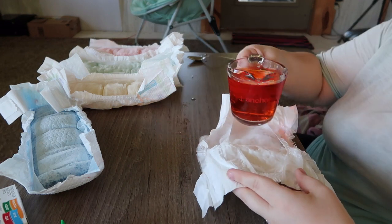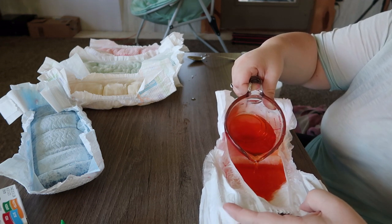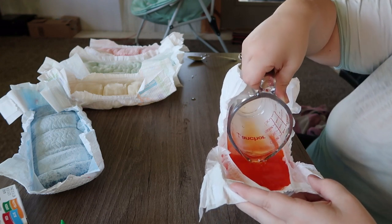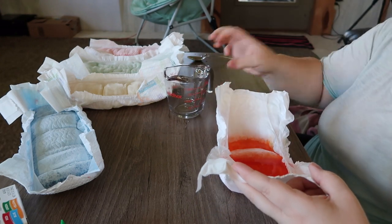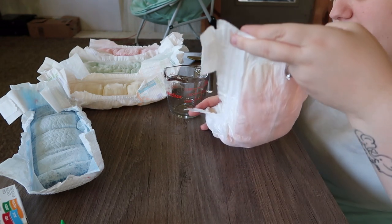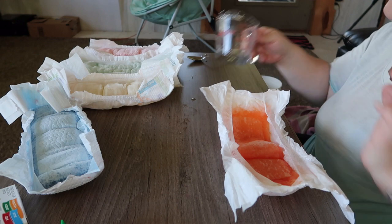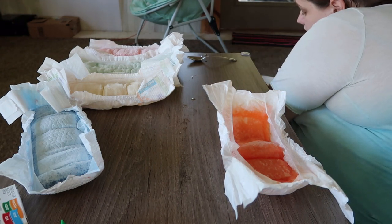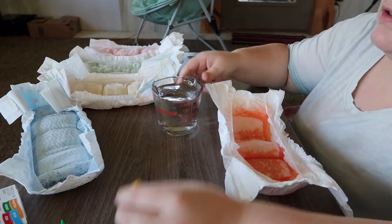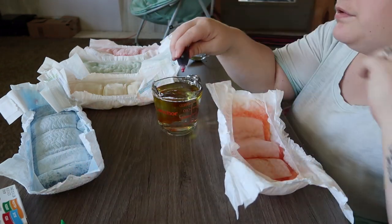I'm not gonna knock the Honest because personally we love Honest diapers here. So this one is actually pulling quite a bit and it's taking a lot longer to absorb. It's legitimately just sitting in the diaper right now. I have to kind of move it to get it to absorb more. But we're gonna go ahead and do our second cup.